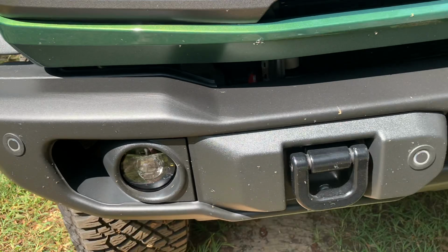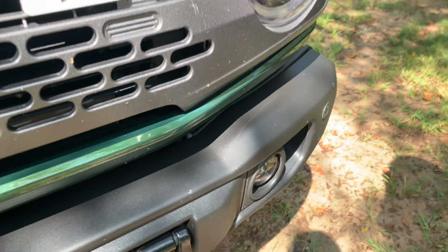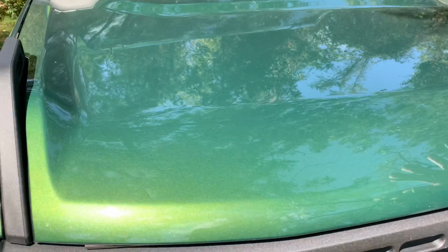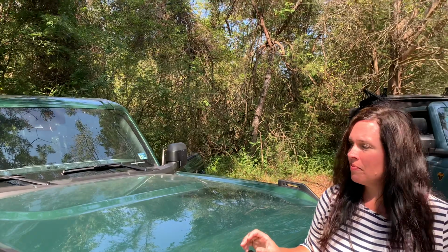And I mean, I have no beef with the bumper. Wayne has the modular bumper on his 2021 Bronco. So in this light, you can actually see the metal fleck of the paint. It's beautiful. In case you were considering an eruption green Bronco, I totally recommend, 2 thumbs up.